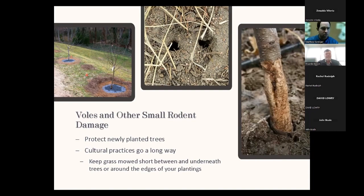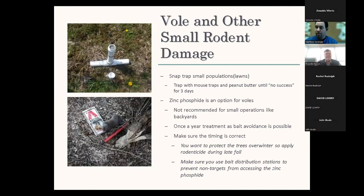At the larger scale, in terms of things like orchards, you really want to be using zinc phosphide in the fall to knock those populations way back. Make sure if you're going to use zinc phosphide, you're using distribution devices like pictured, PVC pipe. There's references out there on how to design them, build them out of PVC and what size PVC you should use. It takes 2 seconds to build them, and it helps prevent other animals from accessing that zinc phosphide.